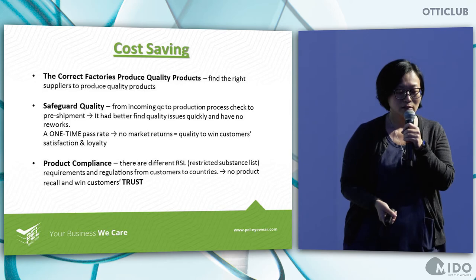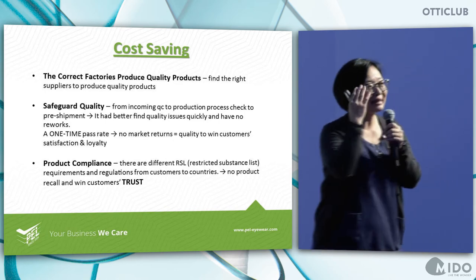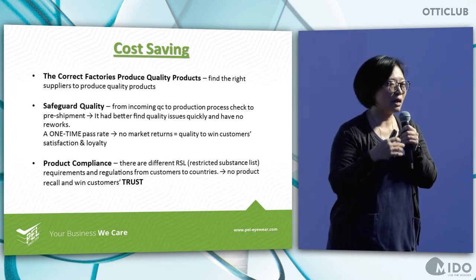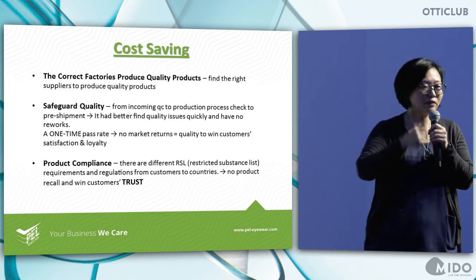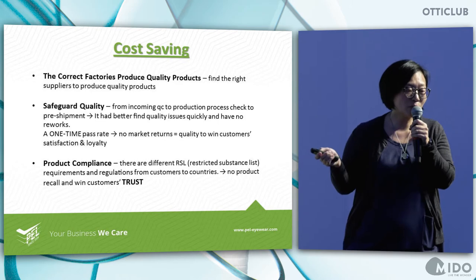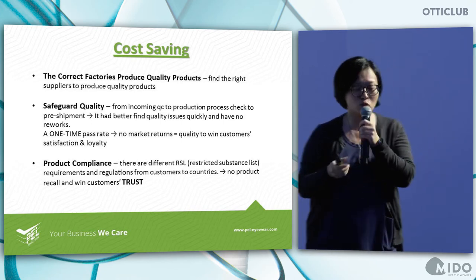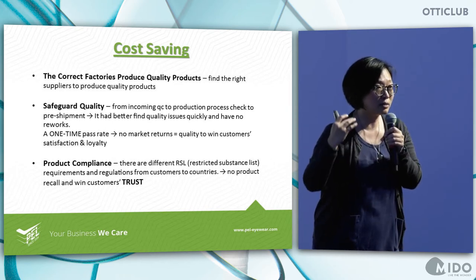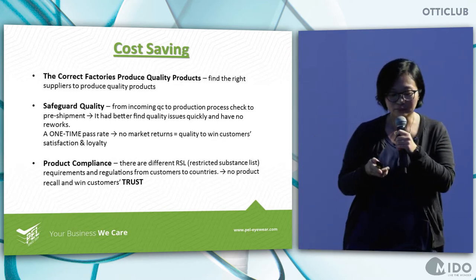Product compliance. There are many RSL, the restricted substance list, like lead, cadmium, and especially in the EU, there is REACH, R-E-A-C-H, the REACH compliance that is required. So even though you have a quality product, you still need to consider the regulations. Otherwise, your product may be recalled. That's why you need to win your customers' trust, especially with a lot of big international brands. They not only sell frames in EU countries, but also outside the EU. Okay, so you need to consider that.